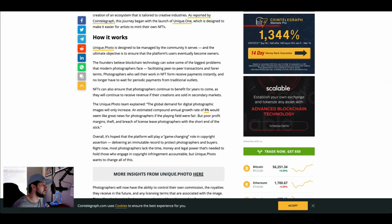So how Unique Photo works is that it's designed to be managed by the community it serves, and the ultimate objective is to ensure that the platform's users eventually become owners. The founders believe blockchain technology can solve some of the biggest problems that modern photographers face, facilitating peer-to-peer transactions on fair terms. Photographers who sell their work in NFT form receive payments instantly and no longer have to wait for periodic payments from traditional outlets.